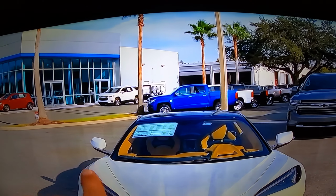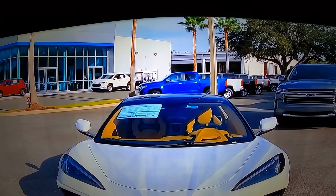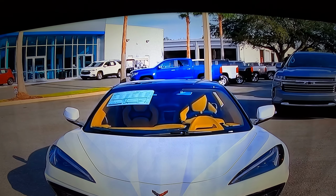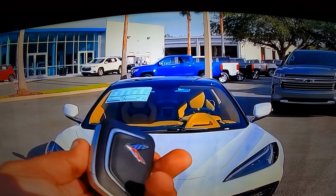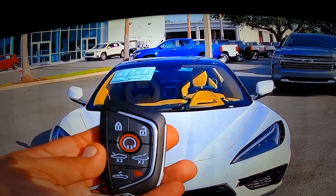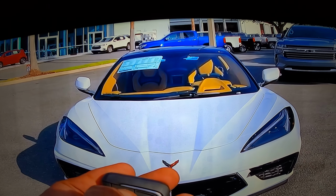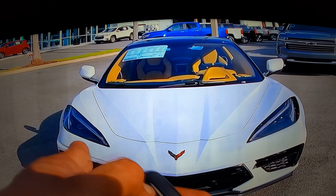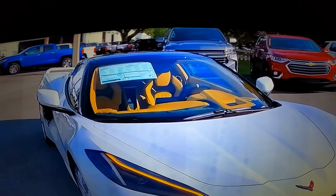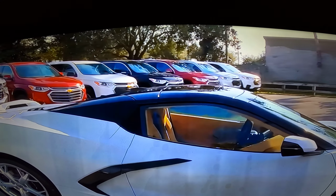But this is really a beautiful automobile. I love the Ferrari look inside of it. And that's the throttle key to it. You can lock and unlock it, and you can also start the vehicle with the throttle key.